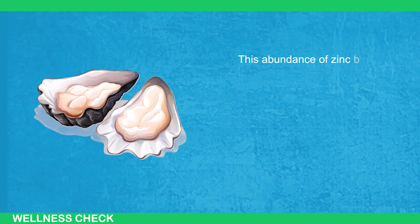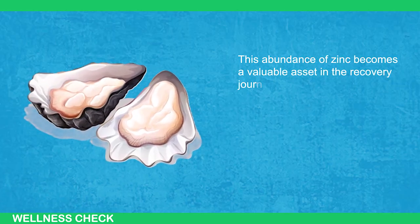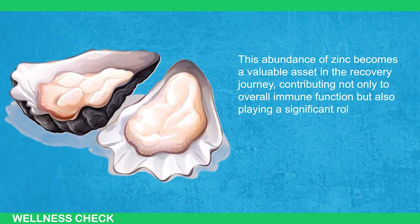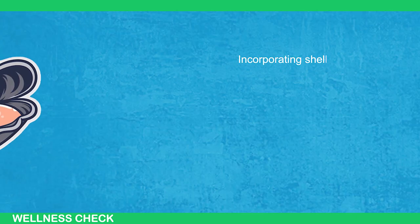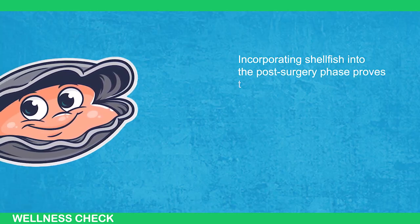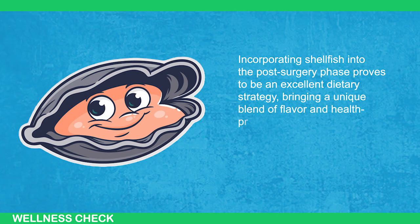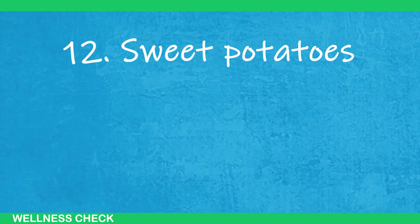This abundance of zinc becomes a valuable asset in the recovery journey, contributing not only to overall immune function but also playing a significant role in wound healing. Incorporating shellfish into the post-surgery phase proves to be an excellent dietary strategy, bringing a unique blend of flavor and health-promoting nutrients to the table.